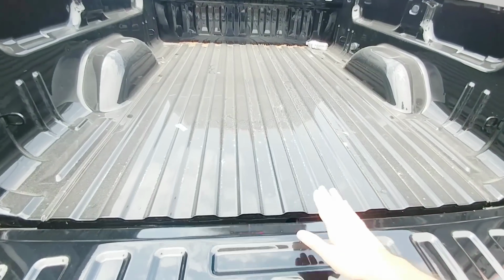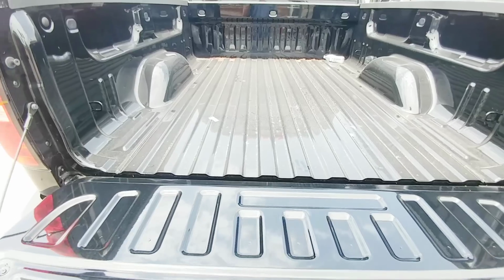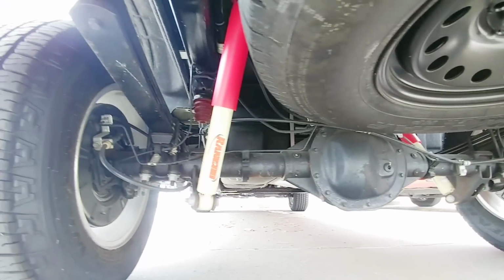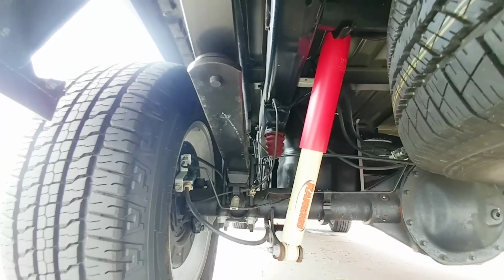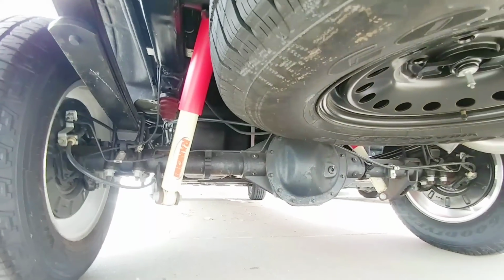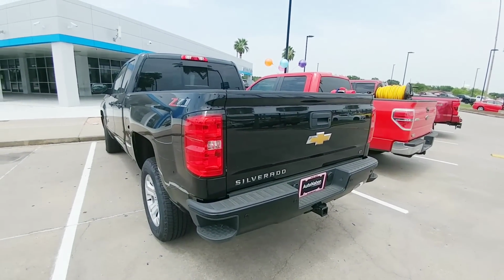High strength steel bed, mild steel for the surrounding sides of the bed. Very durable bed. Because this truck is a Z71 package, you do get the Rancho shocks standard. 2.5-inch wide leaf springs. AAM rear axle. And this truck does have the 3.42 gear ratio.